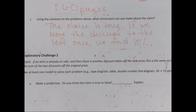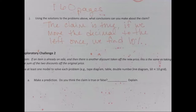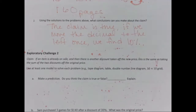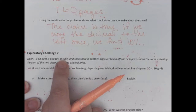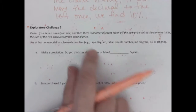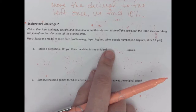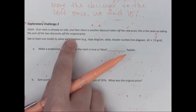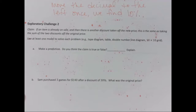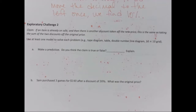Okay, so our challenge number 2 says, well, they're giving us a claim, right? The claim says if an item is already on sale and then there's another discount taken off the new price, this is the same as taking the sum of the 2 discounts off the original price. So let me show you what they're trying to get us to think about, okay?